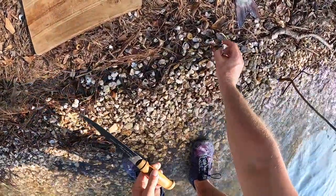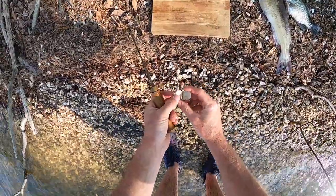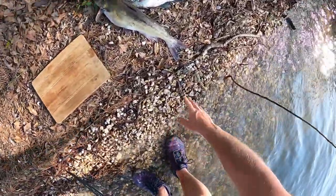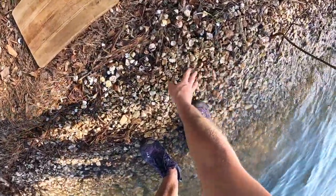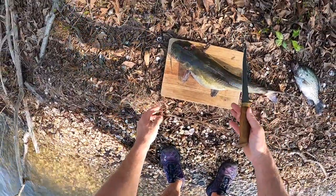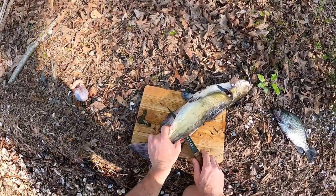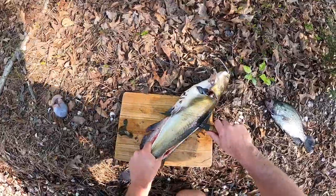Well, check this out. Look at all the freshwater, what are these, like clams? Freshwater mussels? I think they're clams. That's crazy. There are just tons of them all washed up on the shore here. That's cool. So the catfish is dead. We have killed the catfish. The filleting process is always so much nicer when you have a really, really sharp knife.